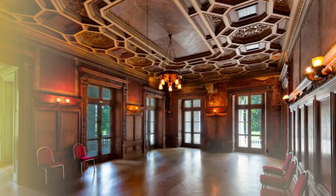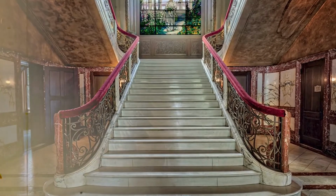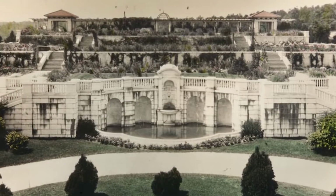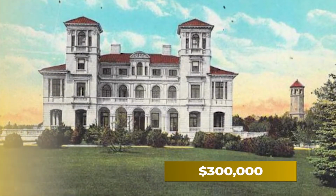At the time, it was the first property to have electricity installed in its area, and also housed Carrara marble flooring, wall panels, as well as gold plumbing fixtures. Mr. Dooley passed away in 1924 and his wife in 1926, and the mansion was sold for only $300,000 and converted into a country club.